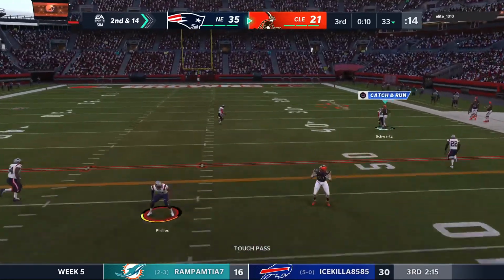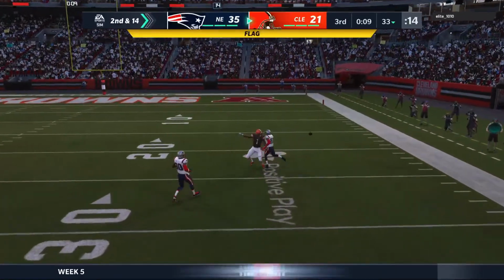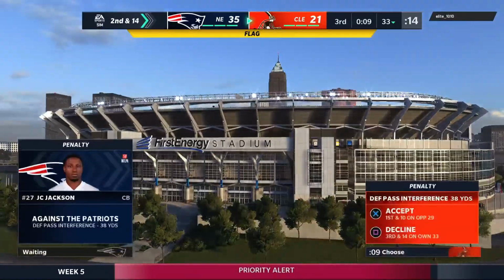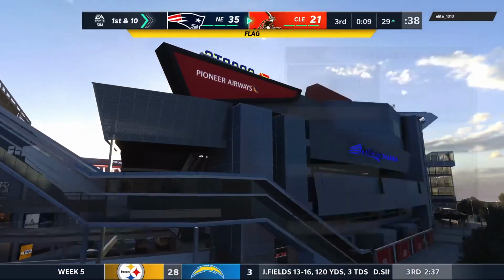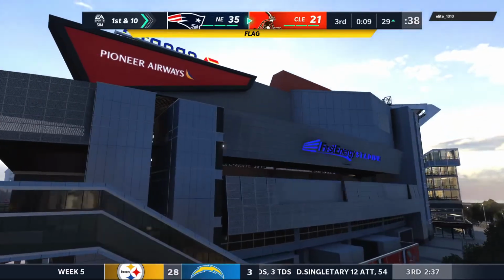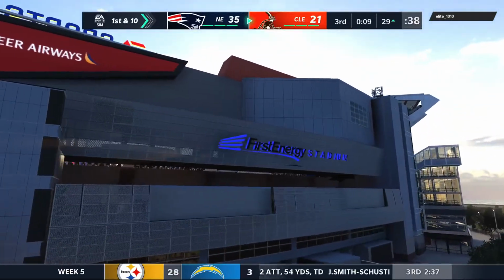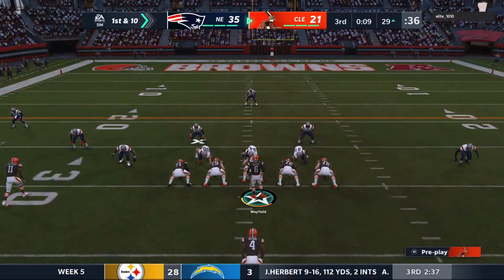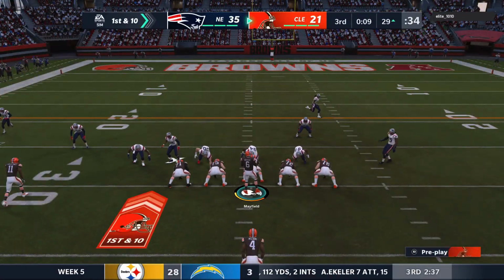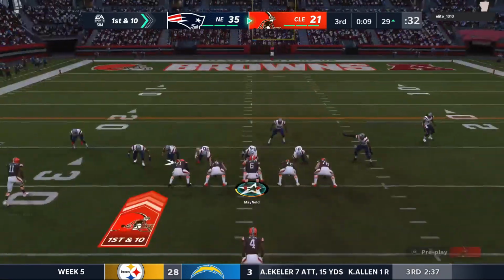Mayfield, he's going to sling this deep downfield. And that's going to wind up incomplete. However, we do have a flag down. Let's check in with our referee. So now then, the big play has him all the way inside the 30 now, 1st and 10.